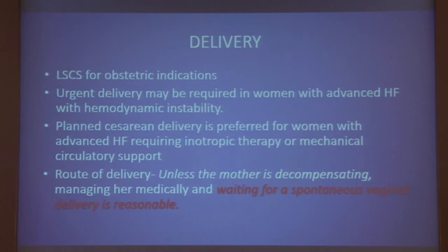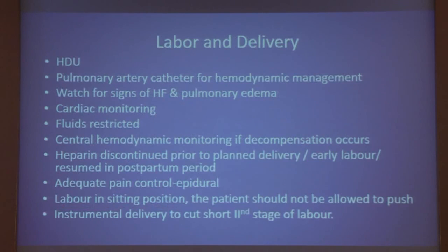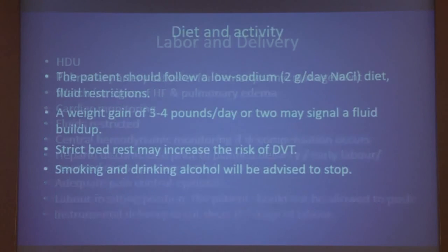Delivery is similar to any other obstetric indications: cesarean section only for obstetric indications or unless there is heart failure, and it is better to wait for a spontaneous vaginal delivery if it is permissible. Labor and delivery has to be in the HDU with all these monitors, as Dr. Leela has already said, with careful monitoring of the cardiac condition.